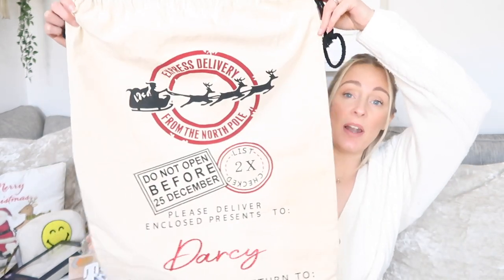So they all have exactly the same stocking. I got these off of Etsy a few years ago. I did have to add Penelope, my youngest one, last year. If I can find similar, or if I can link the place where I got them from, I will pop it down below. But I just love them.